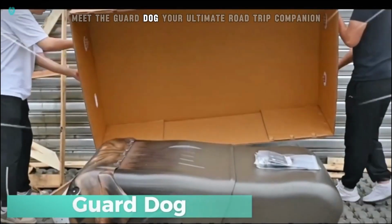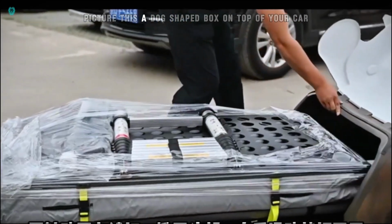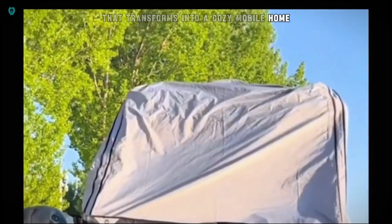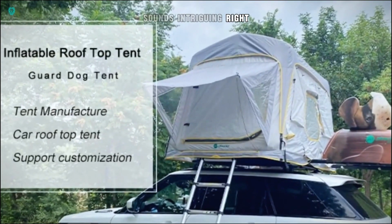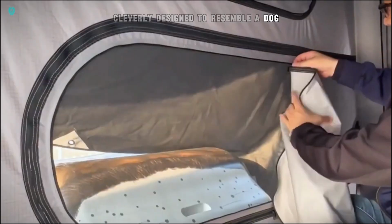Meet the Guard Dog, your ultimate road trip companion. Picture this: a dog-shaped box on top of your car that transforms into a cozy mobile home. Sounds intriguing, right? Introducing the Unistrength Roof Tent, cleverly designed to resemble a dog.